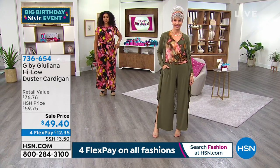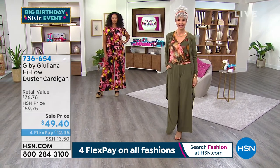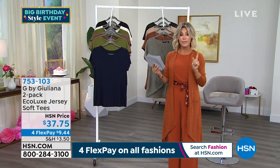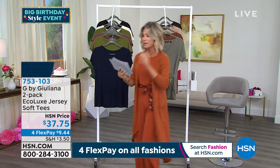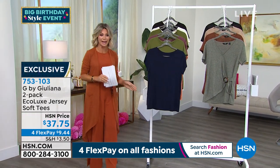Just so you know, that duster cardigan is 47 and a half inches on average. And then we also have it in petite, ladies. So the petite is 46 inches. So we have everybody covered there. Okay. Whew. Now let's talk about the two-pack of tees.